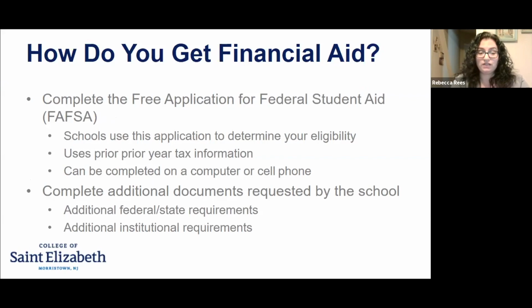So how do you get financial aid? The first step is to complete the free application for federal student aid, the FAFSA. Schools use this application to determine your eligibility, and it uses prior year tax information. So it used 2018 information, even though it's 2020. It can be completed on the computer or on your cell phone, just an FYI, in case you didn't know that. You can complete it right on your cell phone.